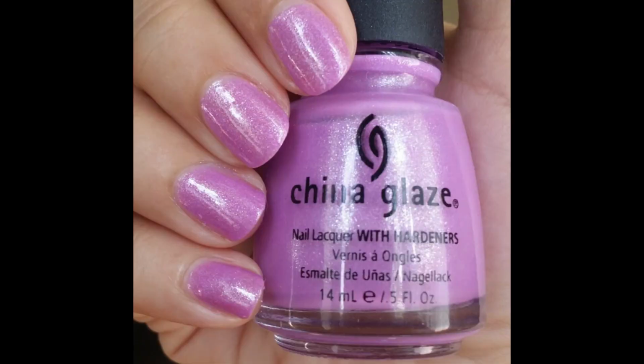This is gorgeous. No Way José from China Glaze. Absolutely amazing. I love it. I'm so grateful for it. All right, so those were 4 of my most treasured polishes that were at one time lemmings for me, and I was over the moon excited when I was able to cross them off my list because I'd gotten them.